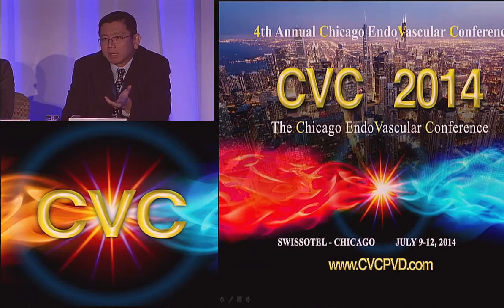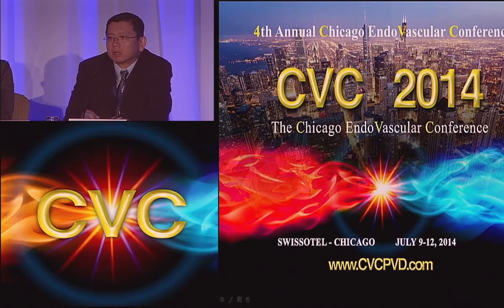We routinely take them back right around 24 hours for completion of venography, also for documentation. There have been 2 cases where we had to pull the catheter at bedside, in part because of bleeding-related complications. But by and large, we do take them back for repeat venography in 24 hours.